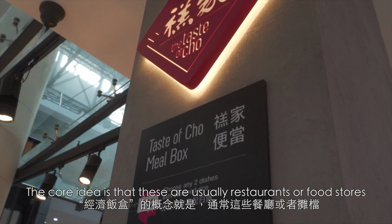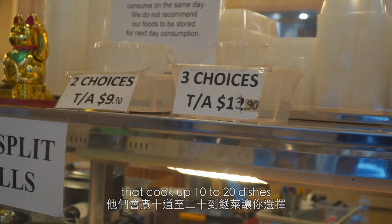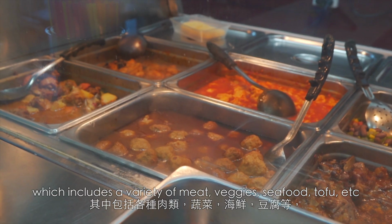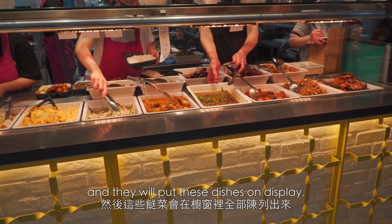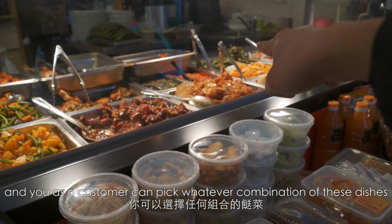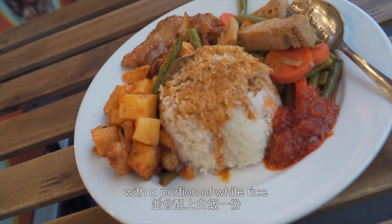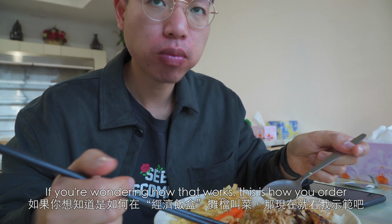So what exactly is an economy lunchbox? The core idea is that these are usually restaurants or food stores that cook up 10 to 20 dishes, which include a variety of meat, veggies, seafood, tofu, etc. They put all these dishes on display, and you as a customer can pick whatever combination of these dishes with a portion of white rice. If you're wondering how that works, this is how you order.